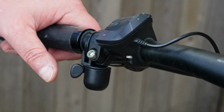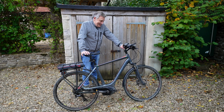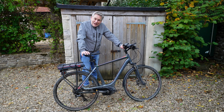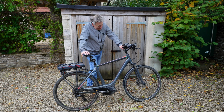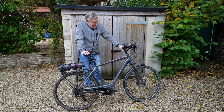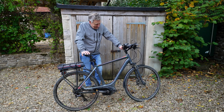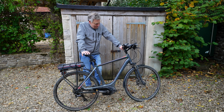Then in third place, there's really not much more than a fag paper between them. We've got the trigger bell here, which is certainly the best bike bell I've ever had. It's just the right amount of ding to alert people without scaring them into the gutter. And it's very easy to brake and ding at the same time. So that's a definite safety benefit there.